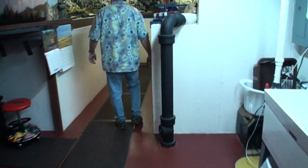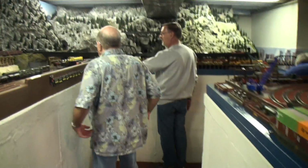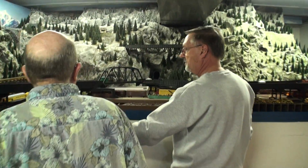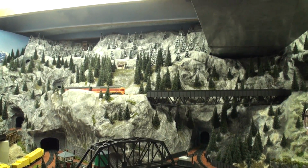And here we go. Well, let me see what Bruce has got going on over here. Got freight coming out of Tacoma Yard going up the mountain. Where are we? We're up near Spanky's. Oh, look at here. There we go. He's got a freight train together.